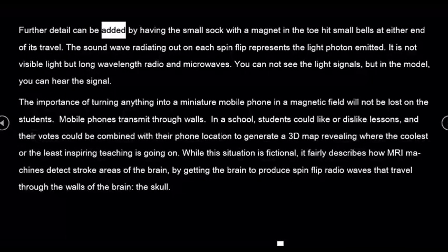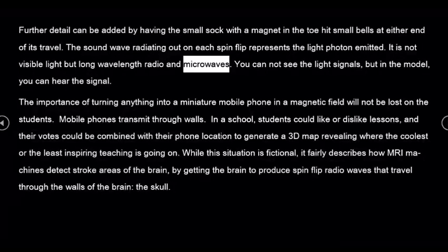Further detail can be added by having the small sock with a magnet in the toe hit small bells at either end of its travel. The sound wave radiating out on each spin flip represents the light photon emitted. It is not visible light but long wavelength radio and microwaves. You cannot see the light signals, but in the model, you can hear the signal.